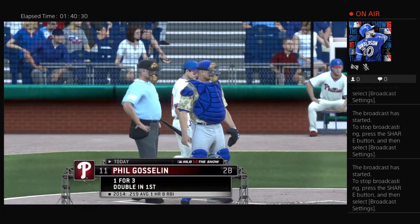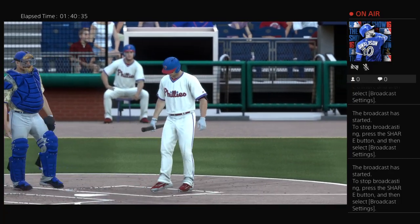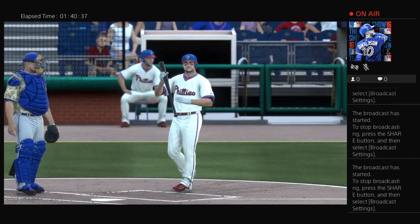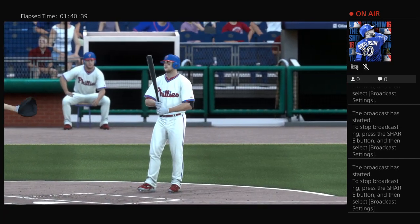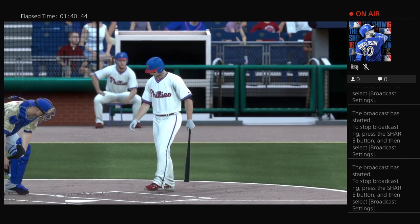Phil Gosselin will start things off as they look to do something here to get on the scoreboard for the first time. And they've seen some opportunities come and go. They do have 7 hits, so it's not like they haven't had base runners. They just haven't been able to bring those guys in.